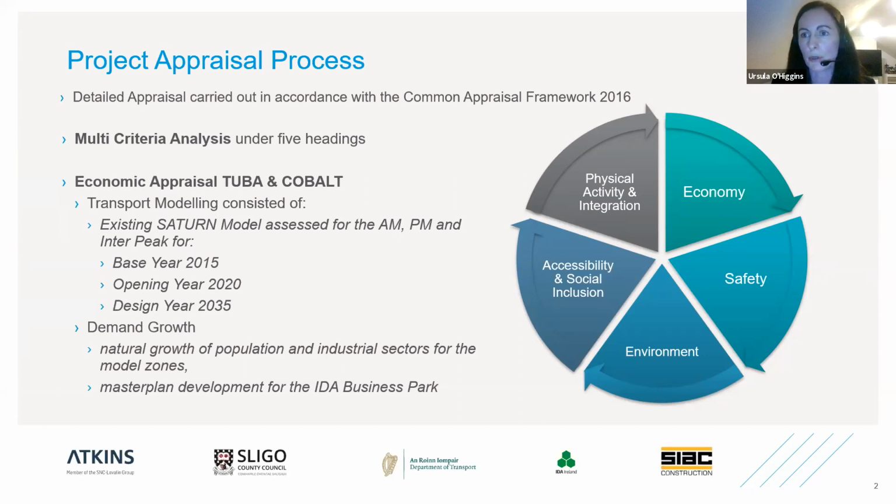In order to include the IDA Business Park, which is going to be a key component of the need for the scheme, it was important that the future traffic generated from this area was also included in our model. So in determining the demand growth for the traffic to be inputted into the model, we not only looked at the natural growth of the population and industrial sectors for the model zones, but we also reviewed the master plan development that was made public for the IDA park to estimate the total number of trips that would be generated upon realization of the IDA development.